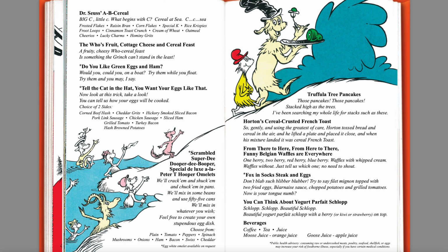Although the green eggs, I guess, were powdered eggs, so they weren't that good. We didn't really eat those. Maddie wasn't really into the green eggs, but it's a really cool experience, so check it out.